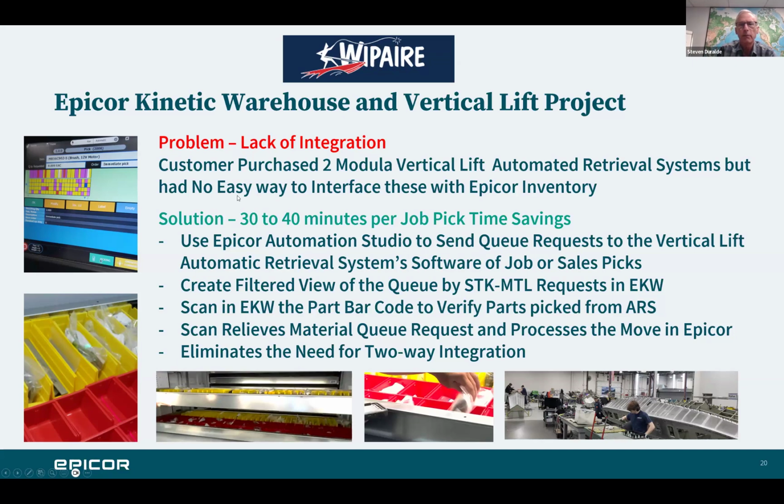What we did was use Automation Studio to send the job or sales order pick request to the vertical lift system, so it can do what it does magically to make sure the tray is coming up in the order that you need it for that job pick or sales order pick, as efficiently as possible. And then the people way down here in this little corner, I don't know if you can see, there's a little handheld computer here. If I had my way, all the pictures would have shown the handheld computer a lot better, but someone took this for me.